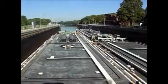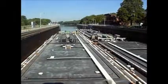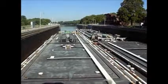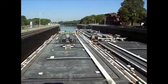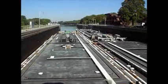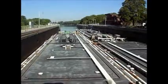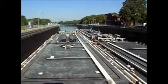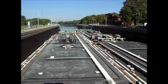But I've been meaning to try and shoot a locking video here for days and days, and I wake up and walk up to the wheelhouse and think, I wish I had my camera. Fortunately I'm gone a month at a time, so I have enough time where I can recover and make it look good.